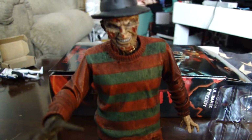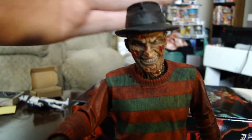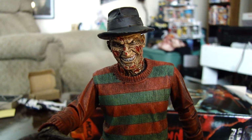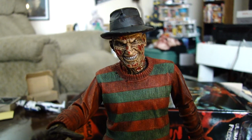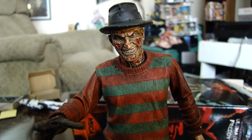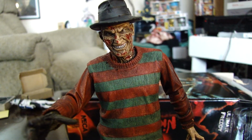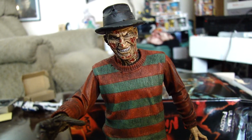I like it. I think as a final review, let's see if we can get it in focus again. Yeah, there we go. As a final review, I would definitely rate this at probably an 8 out of 10. Just for the box itself is really cool, and it is the iconic Nightmare on Elm Street movie poster. And for the amount of stuff they give you, like the phone, probably never use that except for a video or photo shoot. And the other hand, the other faces, for what they give you, it's good.